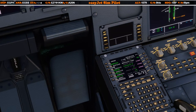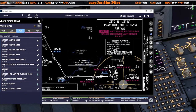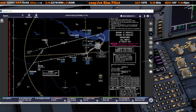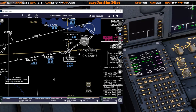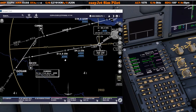We're on the Gozam 1 Charlie departure. Let's go ahead and just check all those waypoints match up with what we would expect to see. If I can bring the right chart up. There it is. Let's just shorten that a bit. So we've got Uniform, Whiskey, and then 10 miles out, 40 miles out, Mavics, Gozam, and then we're off to Phoenix. Those initial climbs are 6,000 feet.